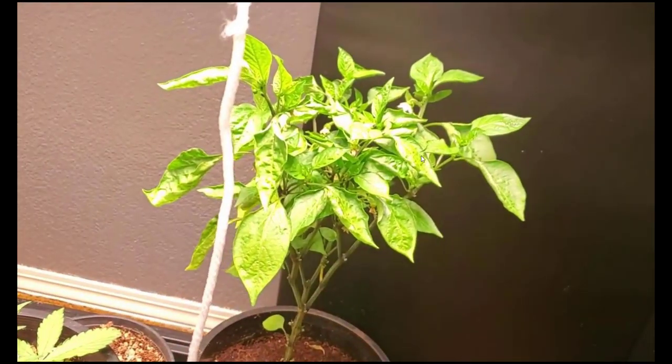And here you can see the pepper plant. You can see this is heat stress. It was getting to like 90 something degrees in there, so I had to start keeping the door open. I really need to either get another inline fan for the window, or I just need to hook up my AC in there.